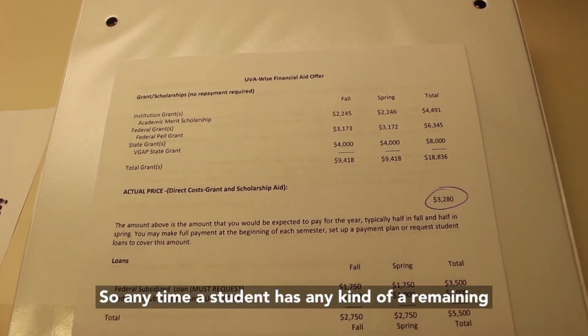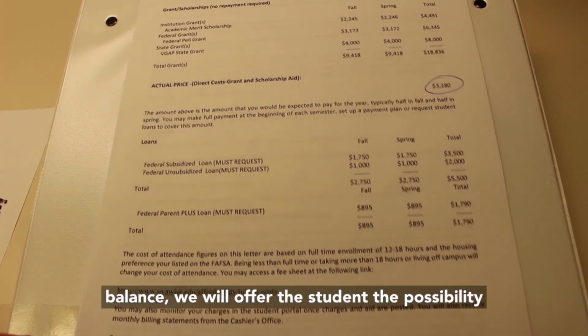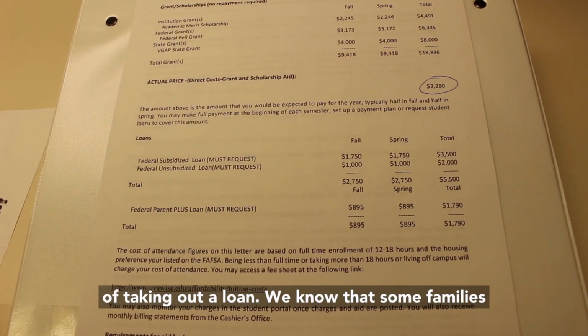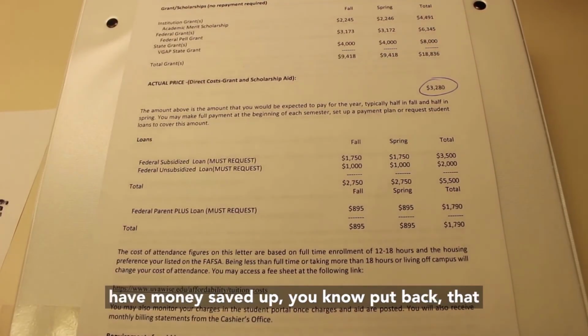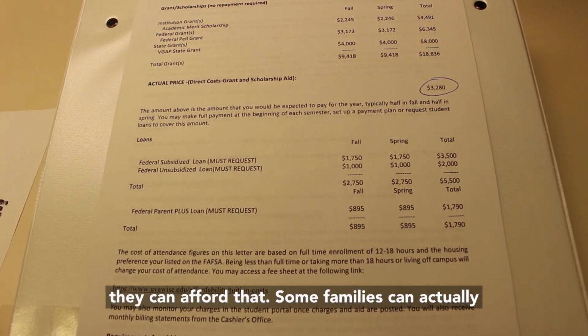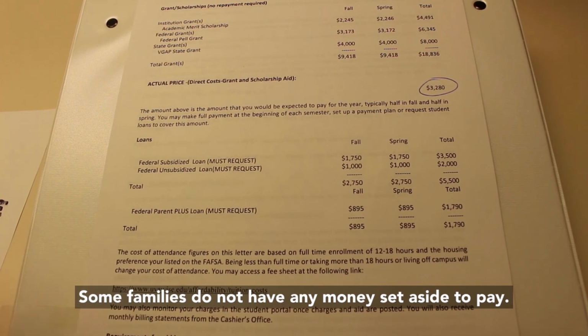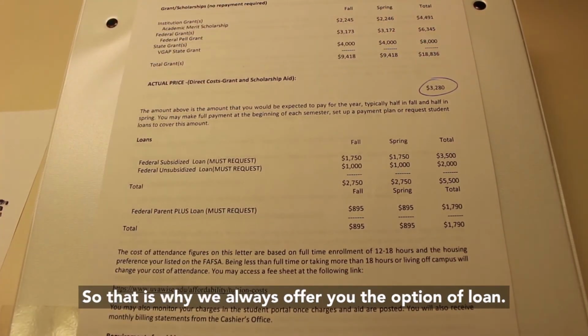So anytime a student has any kind of a remaining balance, we will offer the student the possibility of taking out a loan. We know that some families have money saved up, put back that they can afford that. Some families can actually do a payment plan through the cashier's office. Some families do not have any money set aside to pay. So that is why we always offer you the option of loan.